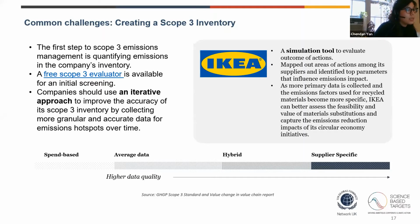So here, you can see that this is the iterative approach that is included in the scope 3 standard, from a spend-based approach, which is what is used in the scope 3 evaluator, to over time using average emissions data or physical intensity emission factors, to a hybrid approach, meaning that the companies might be using a screening approach or spend-based approach for some of the categories, while a more detailed approach for others. And over time, the ultimate goal is to collect more supplier-specific data.